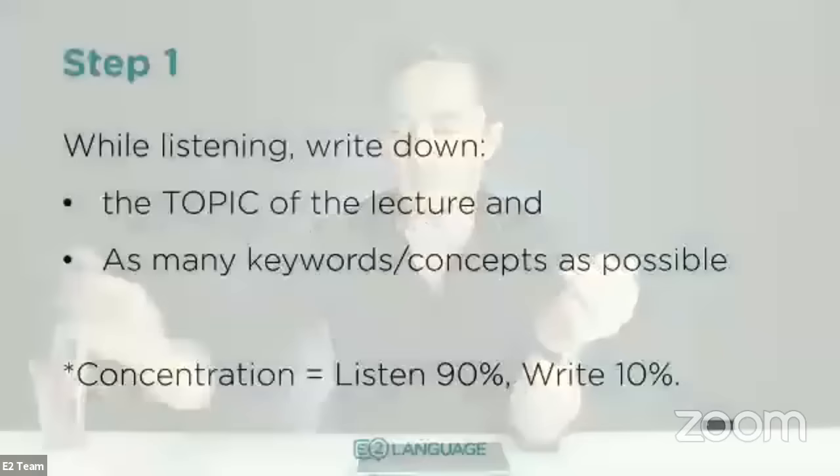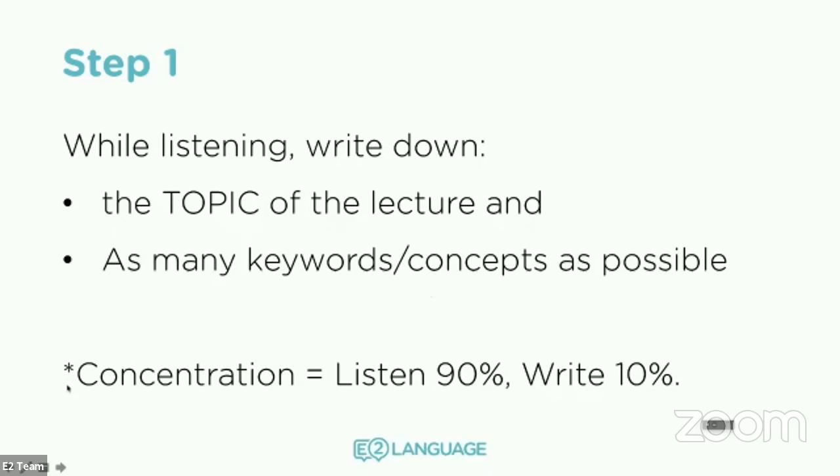So just let me point this out. With regards to concentration, you should be focusing on listening. That's where your attention should be, on understanding and comprehending the lecture, and 10% is on writing it down. So when we're doing this, we're listening, and the notes are serving as a reminder to us when that lecture finishes. The notes are reinforcing what we're listening to.